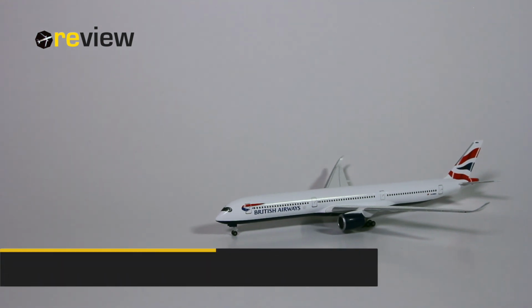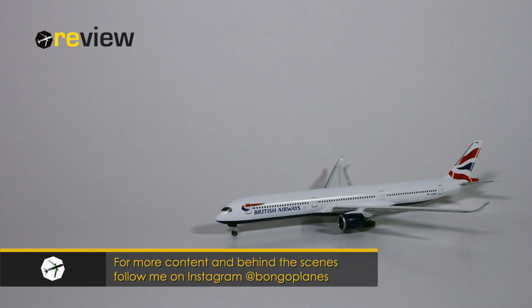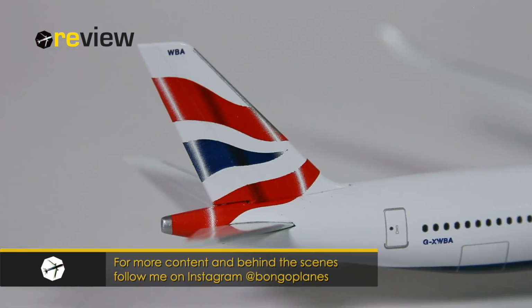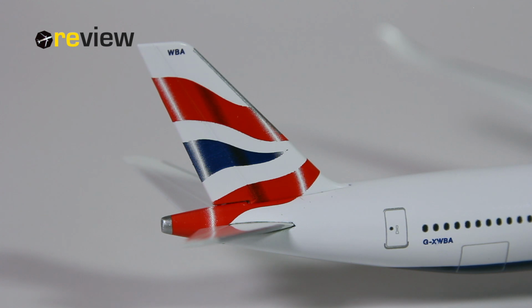So there we have it, the Airbus A350-1000 in the current livery of British Airways. And what can we say about this aircraft model? Well, I think it is an excellent aircraft model. The print quality is really good, the physical details are also great. Of course, there is the missing detail on the winglets.